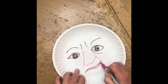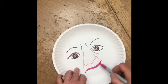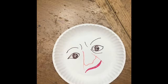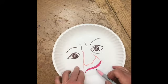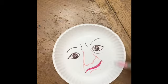The nose goes up a little bit. The edge of the mouth goes up a little bit. The eyebrow goes up a little bit. And when you see this expression, you know that somebody just hates something.